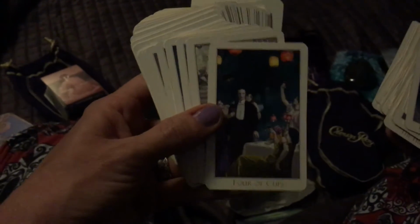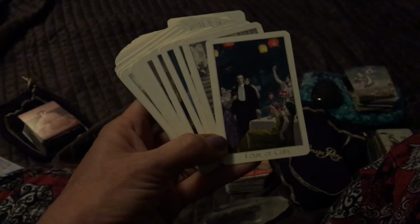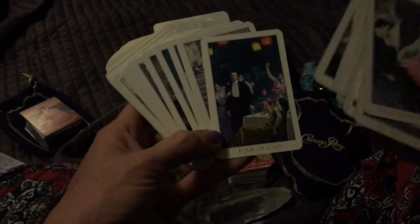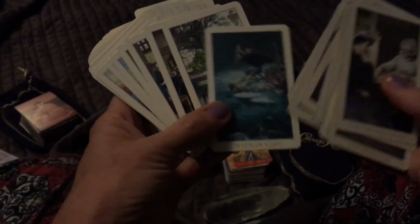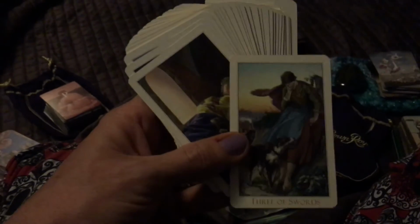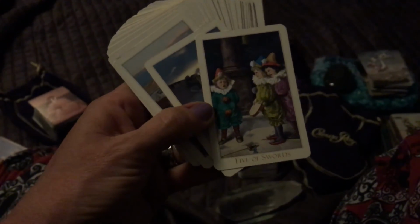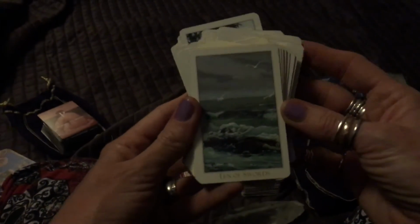Look at that Four of Cups. I mean, is that not showing it perfectly? You've got everything there. I like the swords in this deck. That's heartbreaking, that Three of Swords. And Five of Swords with the little kids. It's a beautiful Six of Swords, but it's the Ten of Swords. God, I love this deck.